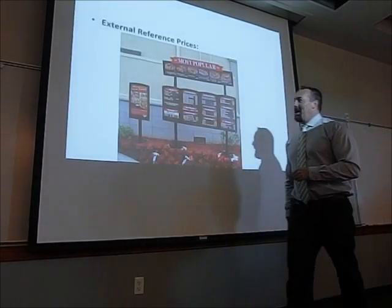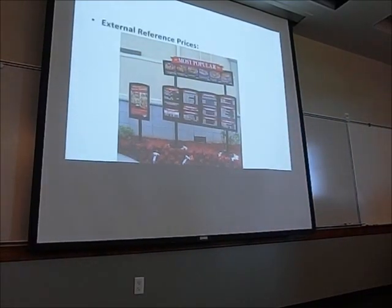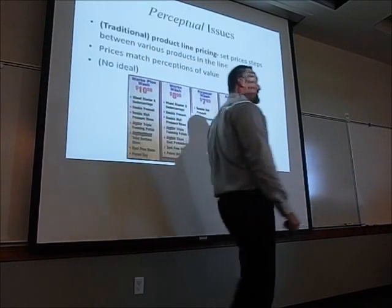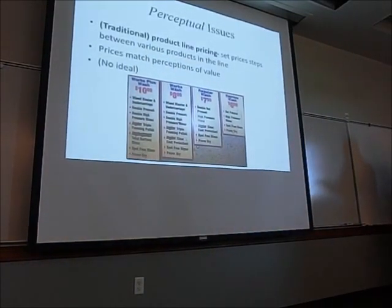All right, so we were talking last time about reference prices, and I want to revisit that topic. This is a pretty good example of external reference prices. But this is really what I want to talk about, the last perceptual issue, which is how do you price?